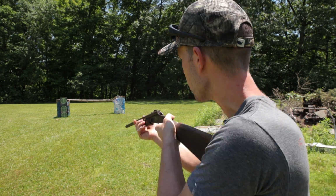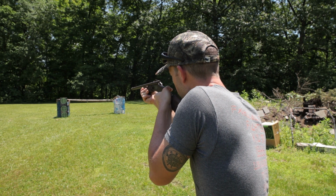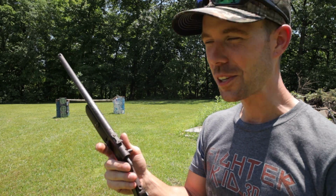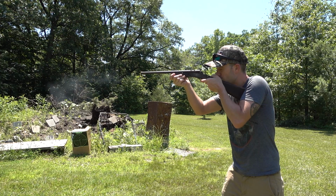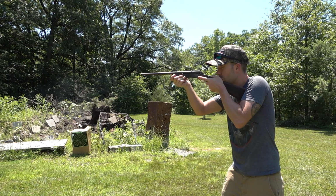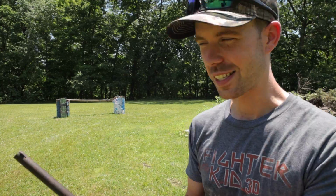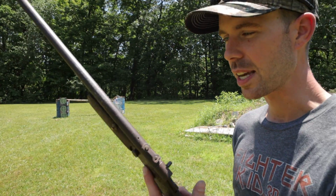Again, I can't really get a cheek weld. Going for that middle target. This thing is fun, it really is. It's obviously a 22 short, so it's not a high-powered caliber, or I might be a little more nervous about shooting it, but so far it works, and it's kind of cool just holding a piece of history like this.